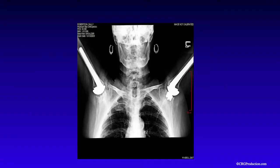Oh, this is another patient of mine, and I show her every year. And if you've been here before, you'll probably know the answer to this question. But does anybody know which side she had the shoulder replacement on? Left? Right? Oh, it's a trick question. Both.